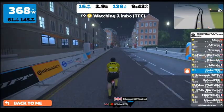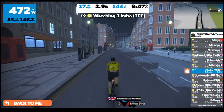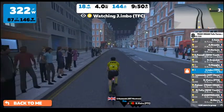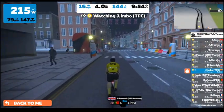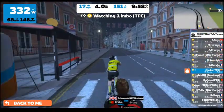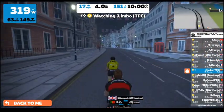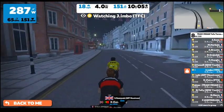Just checking right now. It looks like the gap to the next rider, Nathan Tully, from the SDW Youth Squad, is nearly 8.5 minutes. So maybe Jimbo just said, it's not my day. I've got a very large gap to work with. I can let these younger riders go off the front and keep my spot in the GC. I don't know, Chris. What do you think about this? Nearly 30 seconds now.